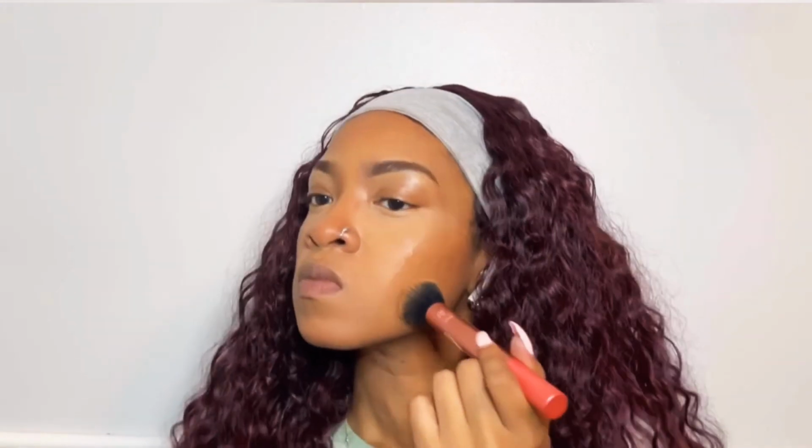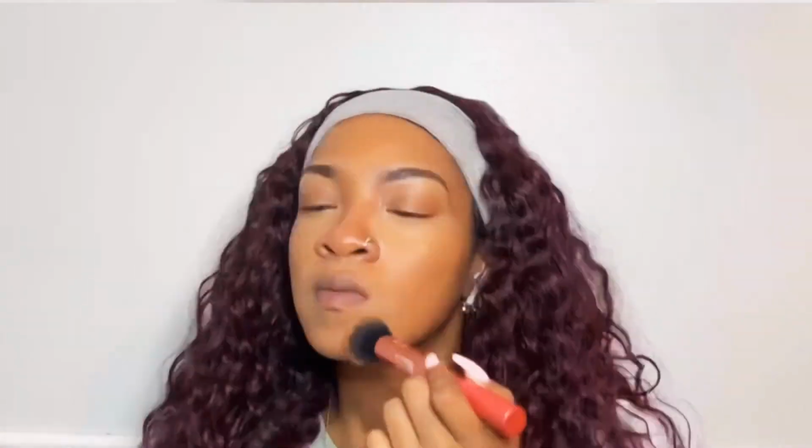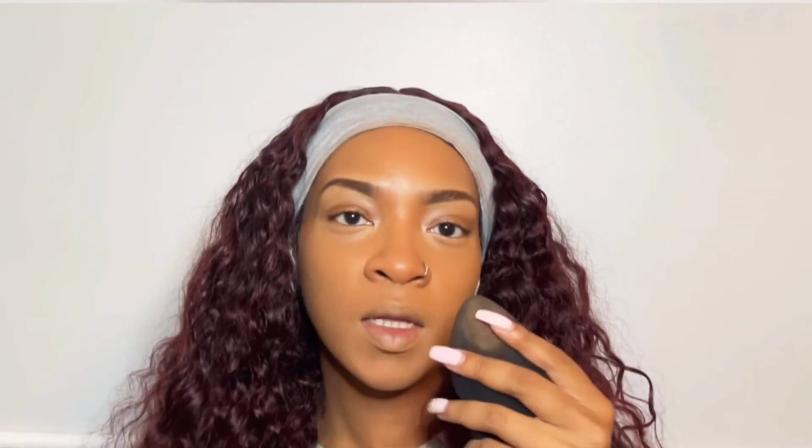So now that I have that foundation on the back of my hand warming up before I apply it, I'm going to take my Real Techniques buffing brush and get that slathered in this foundation and then get that on my face. Then I'm going to go back in with that damp beauty blender one more time and just press that foundation into my skin.